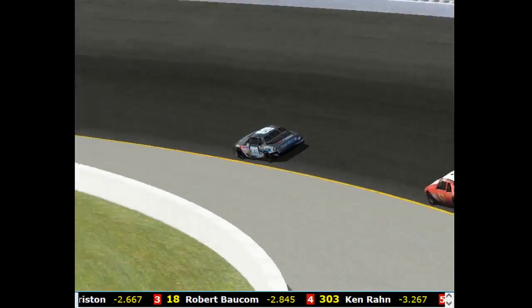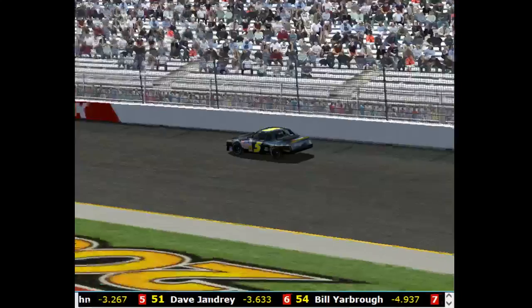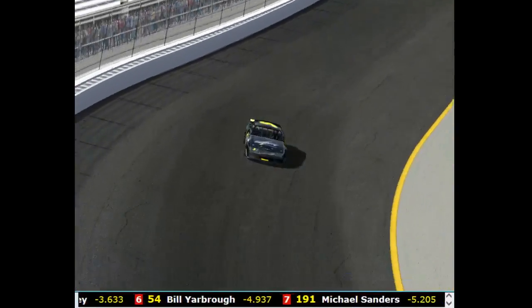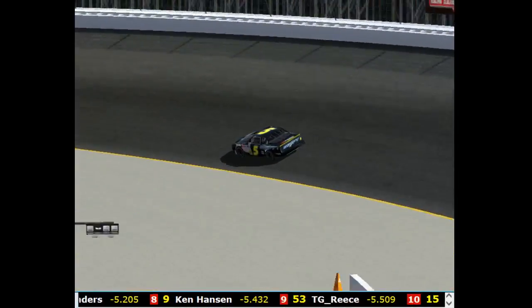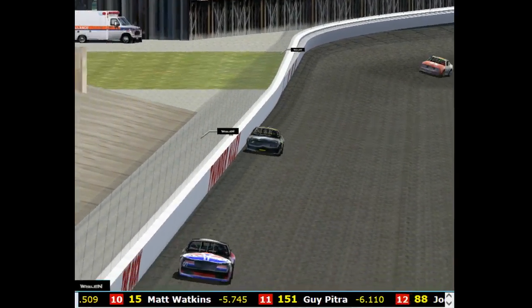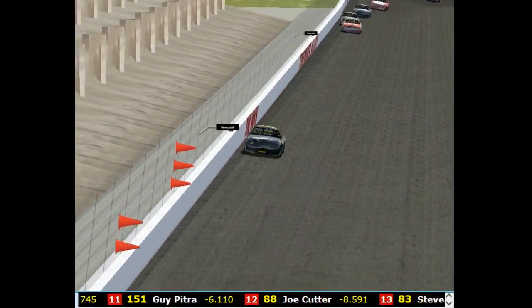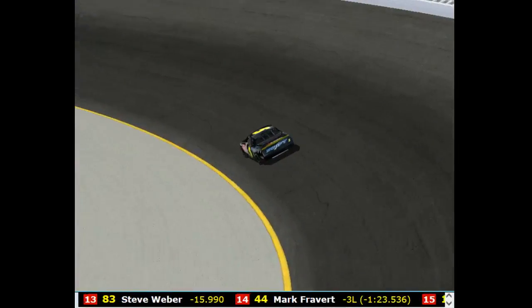Matt took a little damage there in the wall, so really unknown how his car is handling. But one car we know is handling perfectly. That's the 5 of Sean Johnson, who's really driven a great race. He's been fast all night. He's led a lot of laps, probably led the most laps.